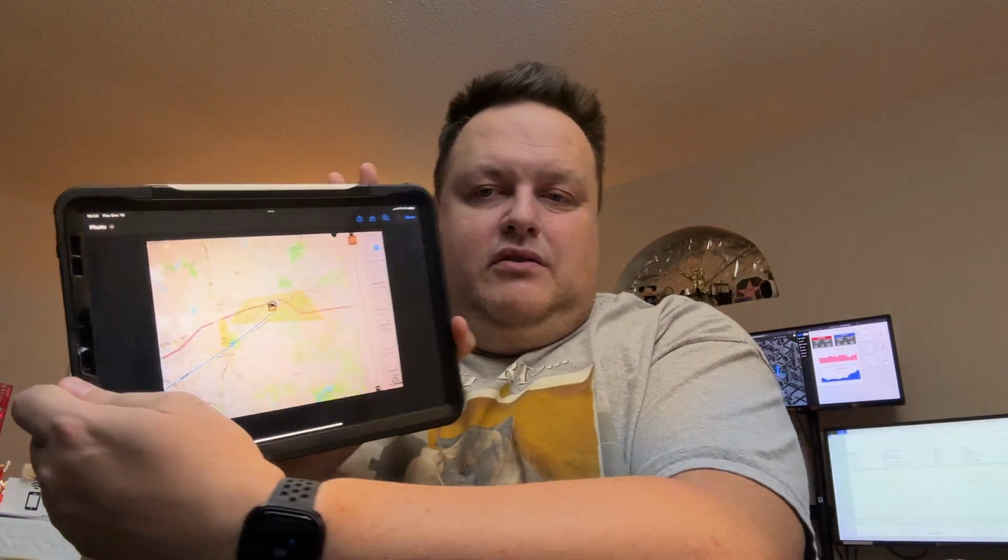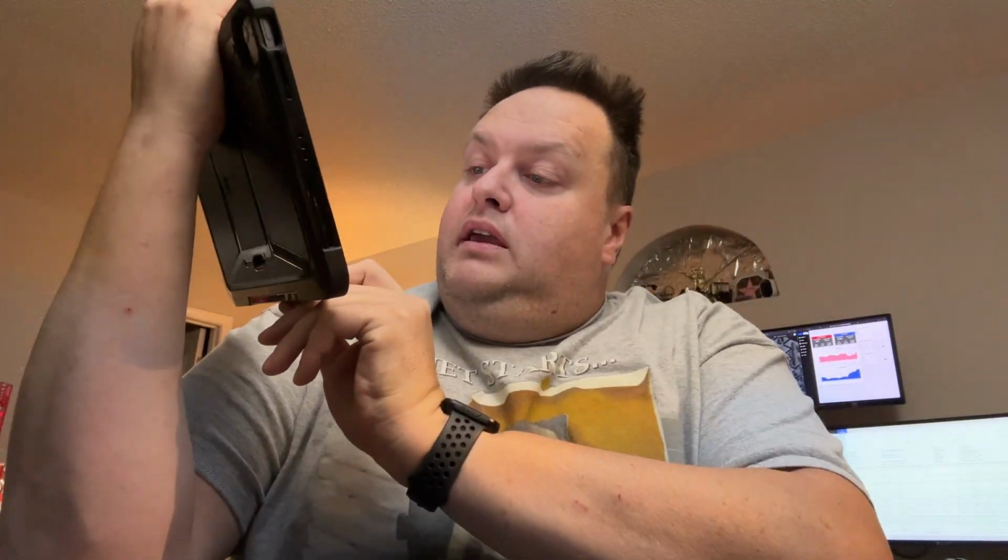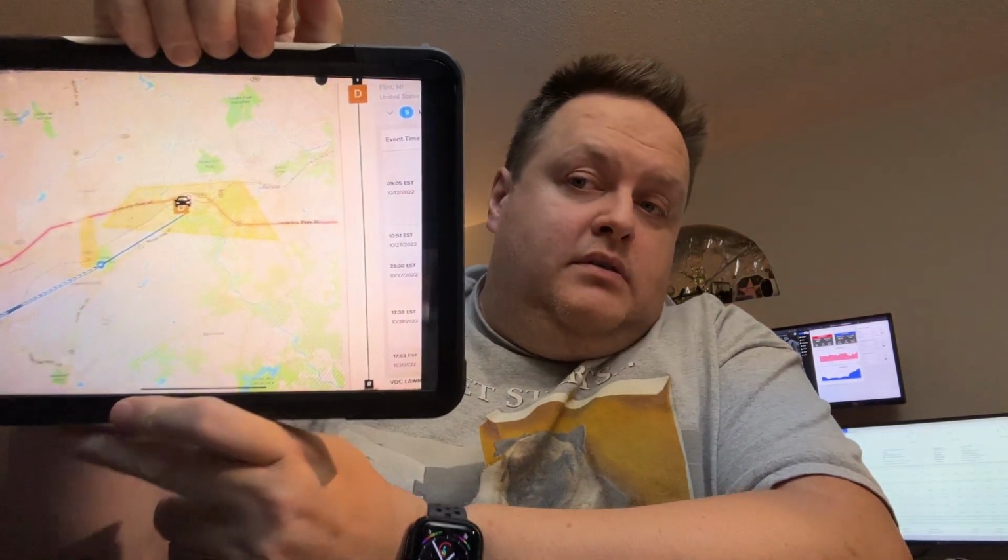So he sent me 3 images. They're very fuzzy, so it's really hard to tell. This is a map of the north. I'll zoom in a little bit. It's not very good, but I'll kind of bring it in here. That right there is a map of the northeastern part of Lawrenceville, Georgia.